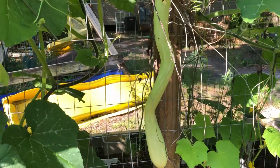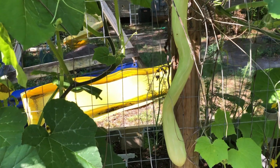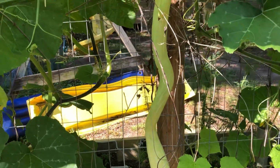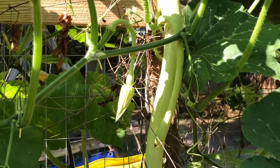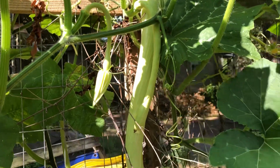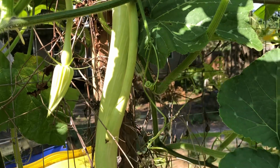If I had to guess, I'd say 1, 2, 3, 4. It's about the length of 6 or 7 zucchinis, and probably a little bit wider than when you buy the zucchinis at the store. This is a baby that hasn't opened to be pollinated yet. And then right beside it is a really skinny one. I think it got pollinated.